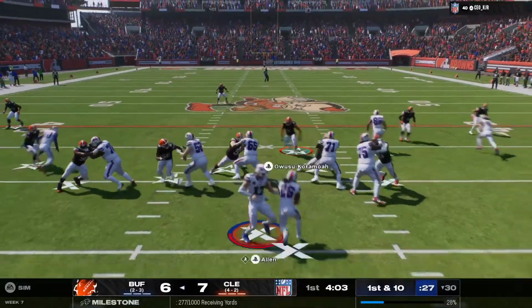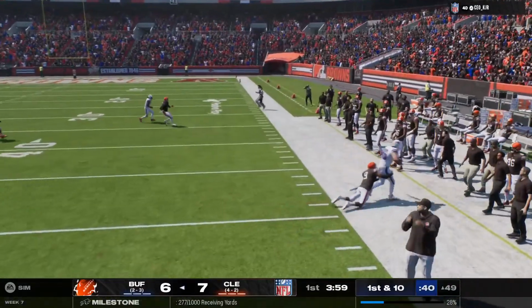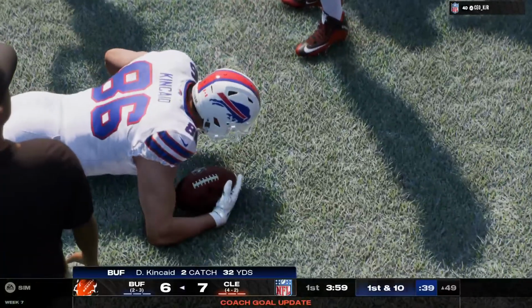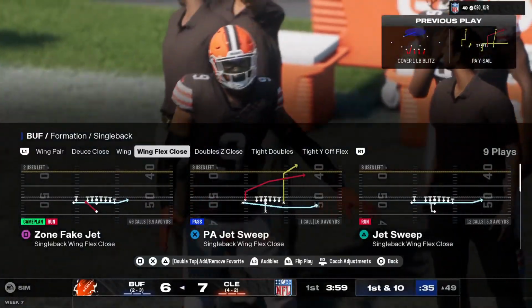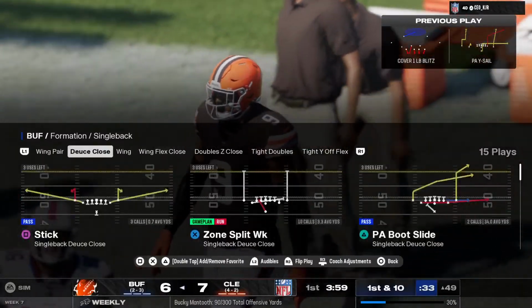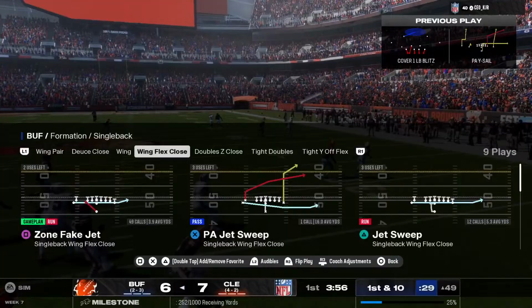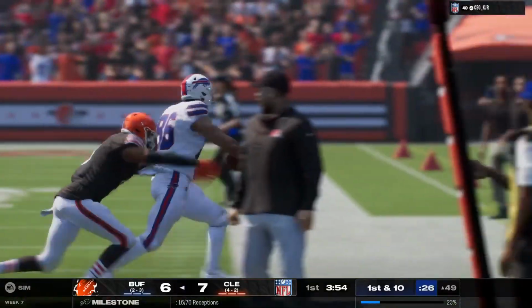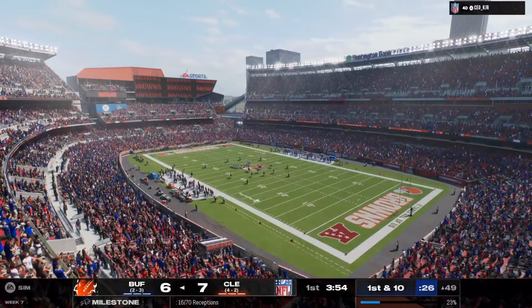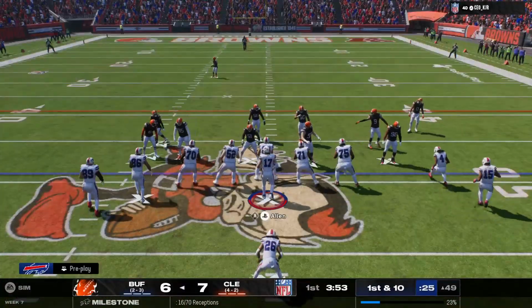Look out! Off the play fake, here's Allen. Open man downfield, it's Kincaid. And he is out of bounds on the other side of midfield. That's a gain of 21 to open this drive. Here's 1st and 10.